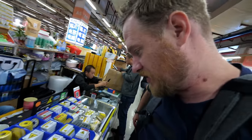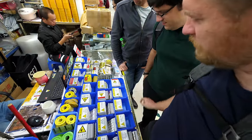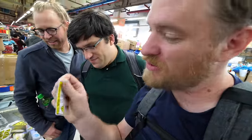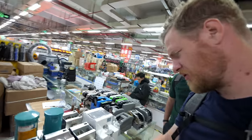Here we go, all the stickers. Hot cerise. Check lubricant regularly. Yep. Caution, laser. High risk. That's pretty good. The stickers here are so good. And they're like this really thick vinyl that has some texture to it. Super professional.